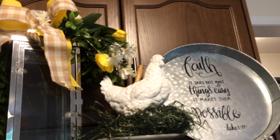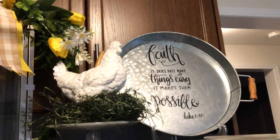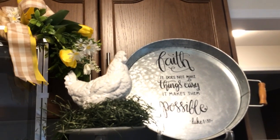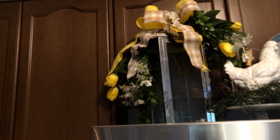I kind of adjusted the lighting. Might be a little bit better. I'm trying not to be shaky. And then this tray that I made. And you could tell the color of the cabinets are quite dark.